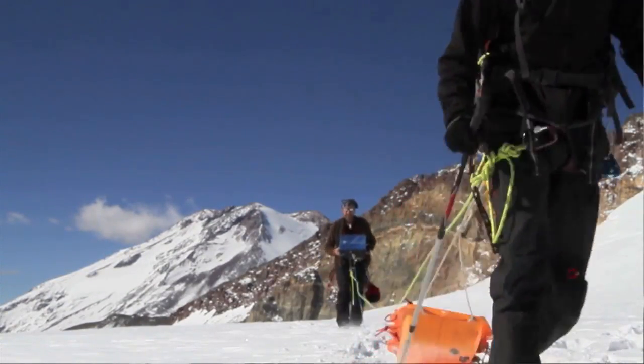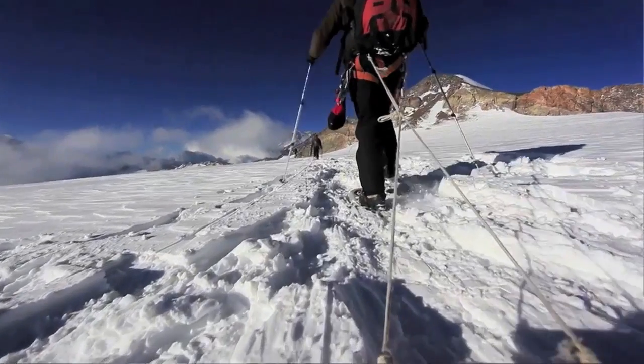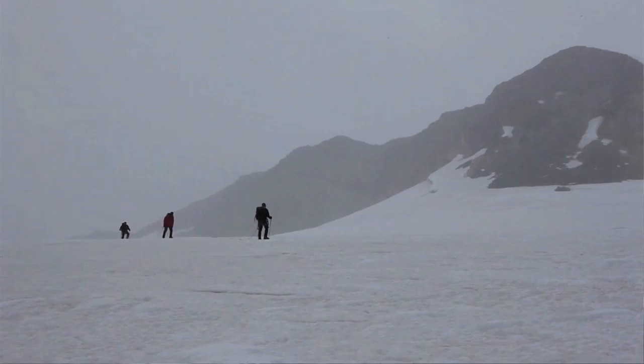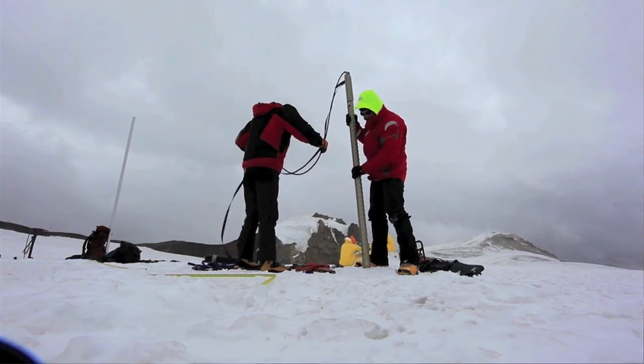The only negative is the fact that they come from glaciers, and we don't have the entire planet covered in glaciers, so we have to go to very remote, very well-selected areas to get these records.